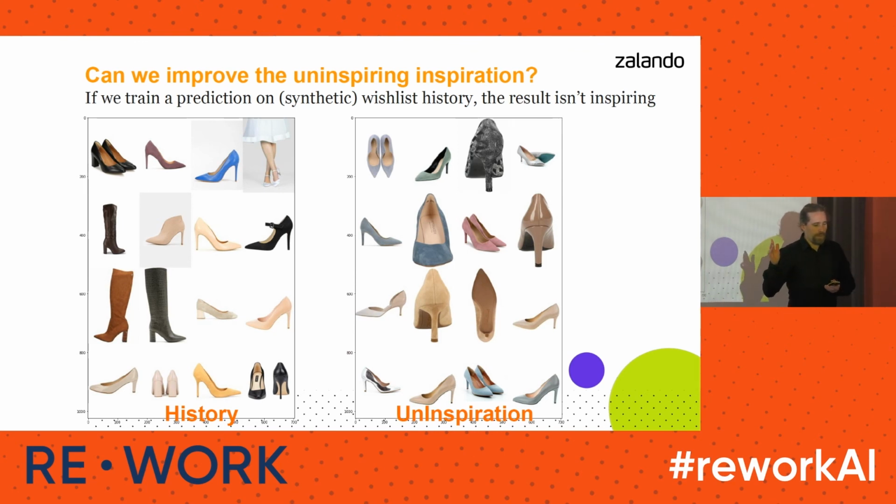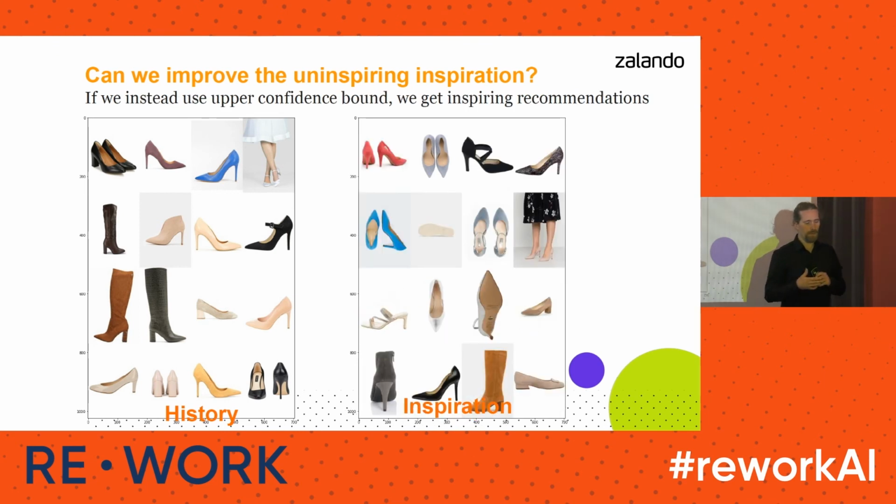So we've got a synthetic wish list history here on the right. Yeah, GDPR compliant is synthetic, but we have this synthetic customer who likes different types of high heels, right? So we've got stiletto high heels, but we also have boots. We have high heels with wider platforms. And then if we train a prediction on this, the result just isn't inspiring. And it's not inspiring because all of these shoes are really stiletto heels. The colors are different, but we see there's no boots and there's no heels that are wider. It's all very similar. But if instead we use upper confidence bound, we get really inspiring recommendations.